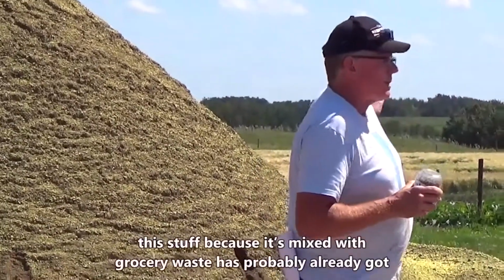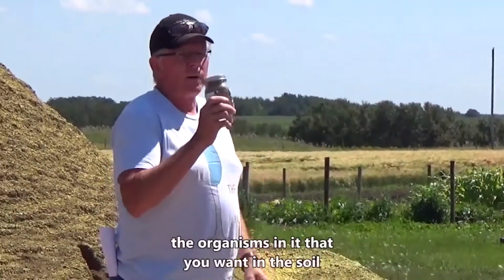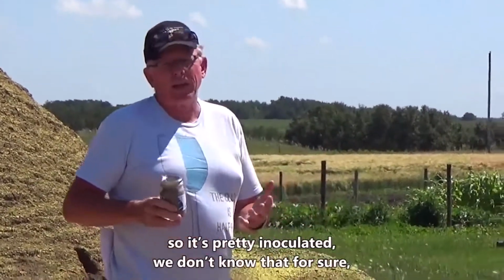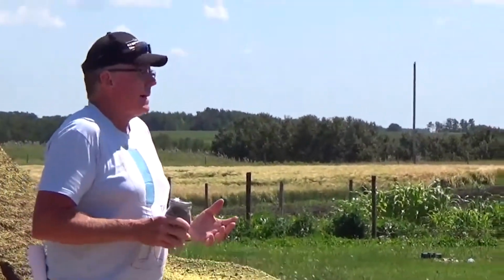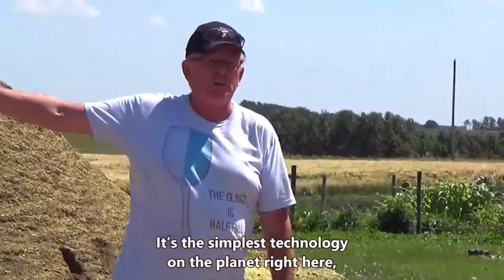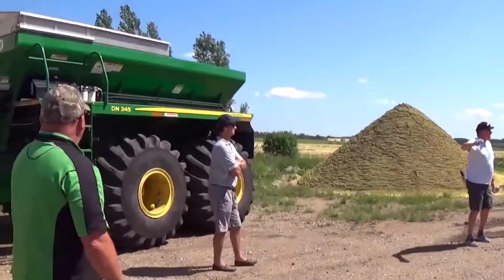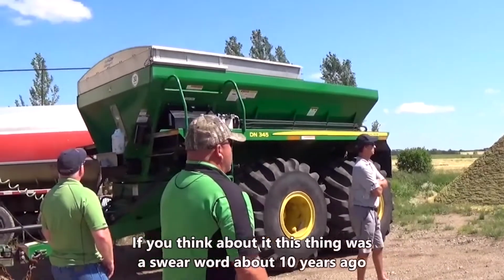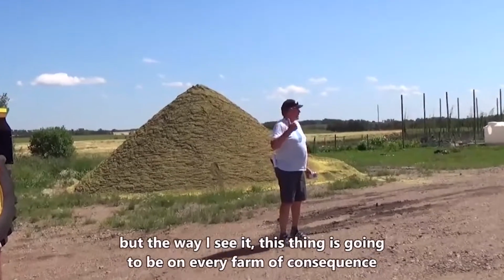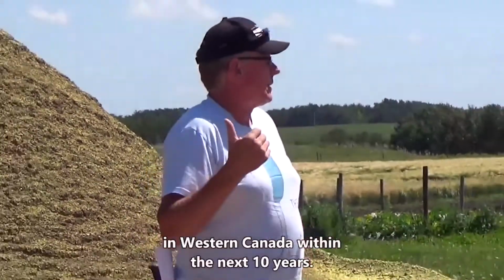This stuff, because it's mixed with grocery waste and so on, has probably already got the organisms in there that you want to have in the soil, so it's pre-inoculated. We don't know that for sure yet. We're trying to figure that out right now. To me, this is a no-brainer product. It's the simplest technology on the planet right here, except this is pretty sophisticated, simple technology. And if you think about it, this thing was a swear word about 10 years ago, but the way I see it, this thing is going to be on every farm of consequence in Western Canada within the next 10 years.